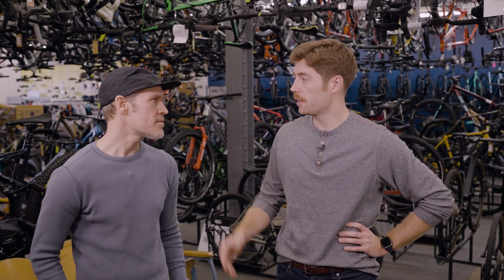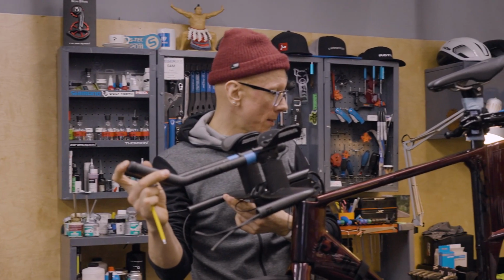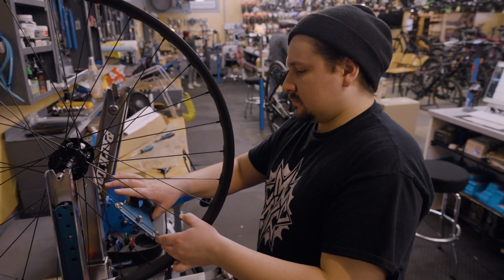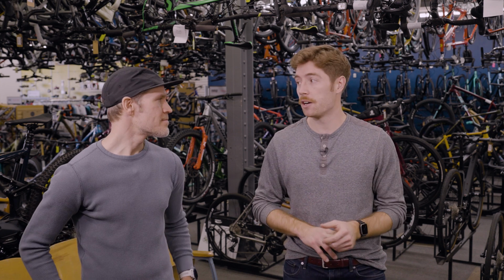So will any tire fit in any bike, Ryan? Not necessarily. We recommend you bring your bike in and have one of our mechanics look at it to make sure that you have enough clearance for the tire to fit through the frame or the fork. So there's a lot to consider when you're trying to choose the right gravel tire and wheel setup. You have different widths, different tread patterns. You're trying to find this balance between purpose and performance.